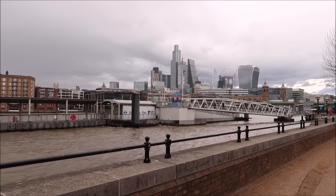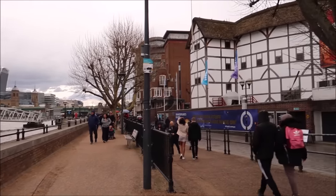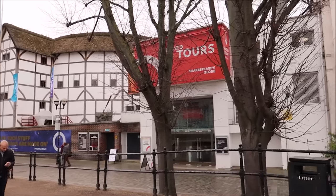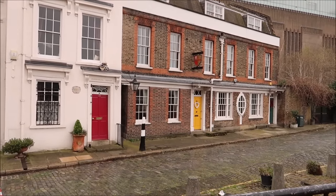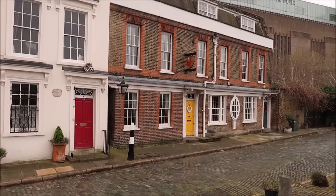Here is a beautiful view of the city itself. And look over here, this is Shakespeare's Theater. This is so cool, they actually have guided tours for that. And I love this little corner spot right here. I don't know what this is, but I'm sure it's something significant because it's blocked off and you can't go there. But it just looks so awesome.